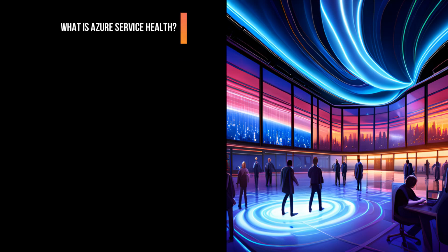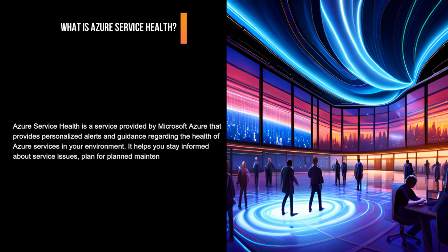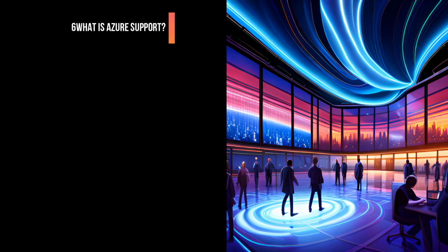What is Azure Service Health? Azure Service Health is a service provided by Microsoft Azure that provides personalized alerts and guidance regarding the health of Azure services in your environment. It helps you stay informed about service issues, plan for planned maintenance, and stay updated on the status of your Azure resources.